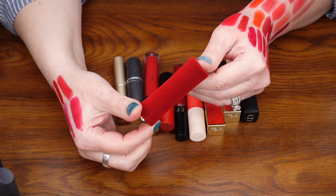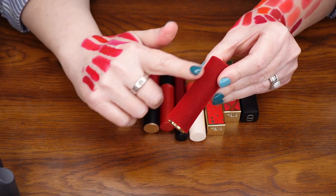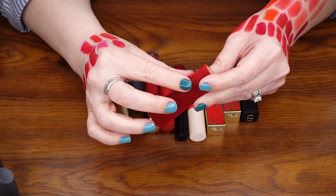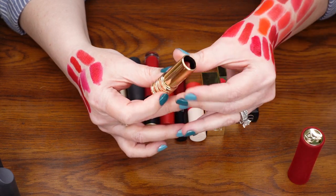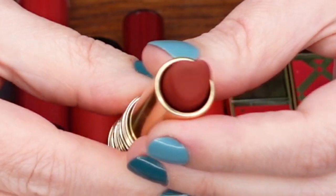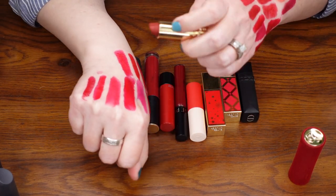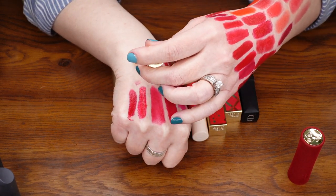I love this lipstick, but the packaging is just so much. I've been trying so hard to keep it clean because it's velvet, but everything sticks to it, that's the reality. This is from Lancome. This was one of their Valentine lipsticks last year. Look, it's a heart. I know. This is the shade Lucky in Love 121. This is one of their L'Absolue Rouge Matte lipsticks.